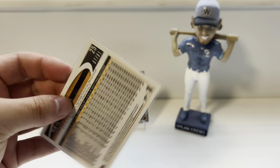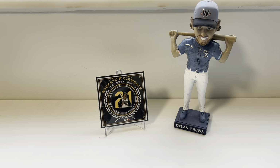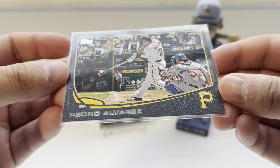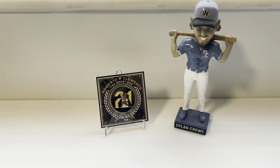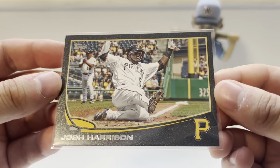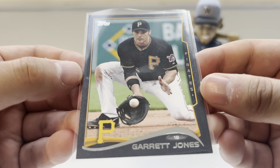I ran out of mags, so I'm going to have to make another penny sleeve order here soon. I got Pedro Alvarez from 2013. Josh Harrison from 2013. Garrett Jones from 2014.